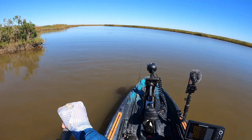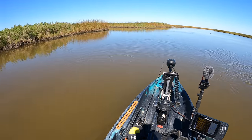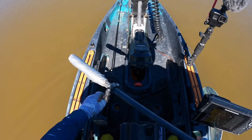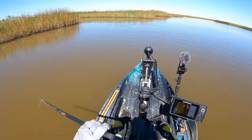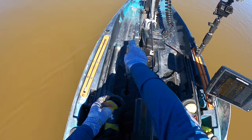Now let's push through. This is where I wanna be, right here. So kind of approach it slowly and quietly. We'll leave the motor up because I think it's going to be push-pull country the remainder of the way in. Soft mud, not bad. That's some good stuff. I'm gonna stake ourselves out right here.